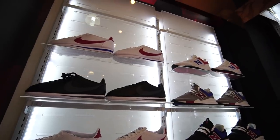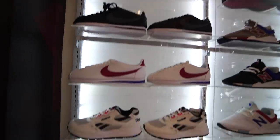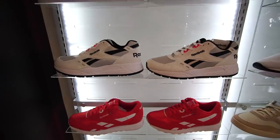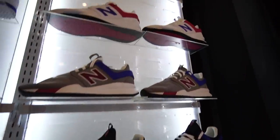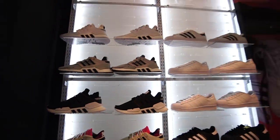So I'll give you guys a tour of the men's section from left to right. First up, we have a bunch of the Nike Cortez selection. So they have all the classic Forest Gumps right here. We also have a couple of Reeboks here too and a few different colorways. Look at the New Balance. No 997Hs that I can find, unfortunately. And then over here, we have the Adidas Originals.